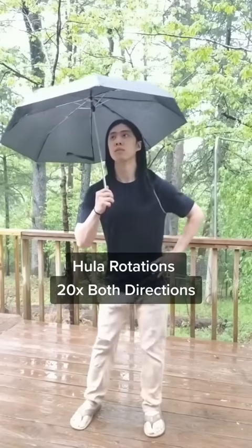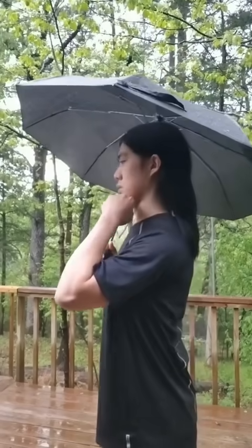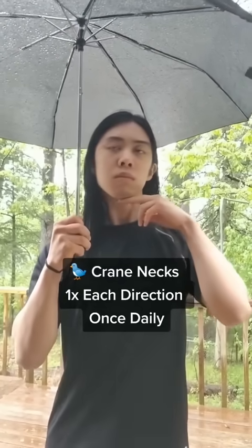And you may laugh, but hula rotations sometimes help the lower back. You can finish off with the crane neck exercise, which I've seen help some very hunched people. The fingers are just there to guide the neck through its range of motion. The man who taught me the crane neck told me to do it 1 time a day in all directions, so that's what I recommend.